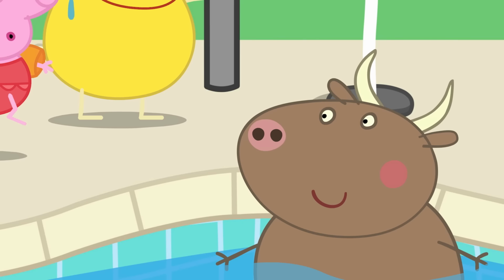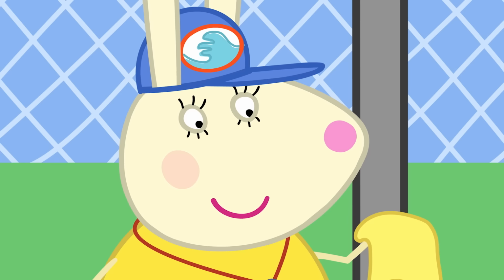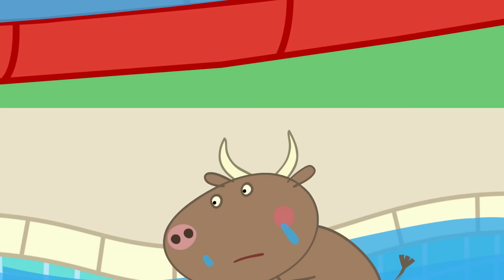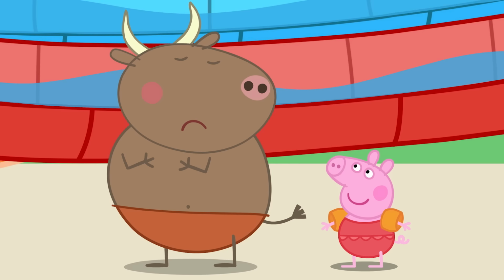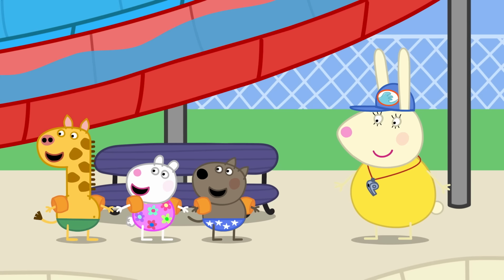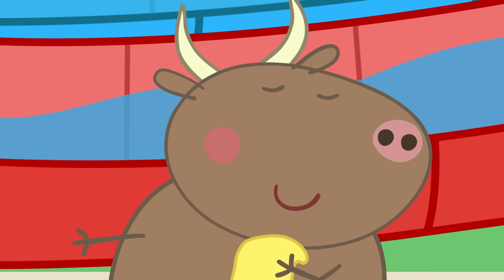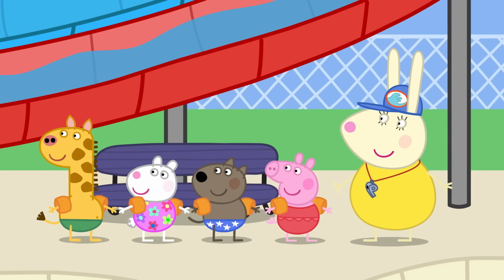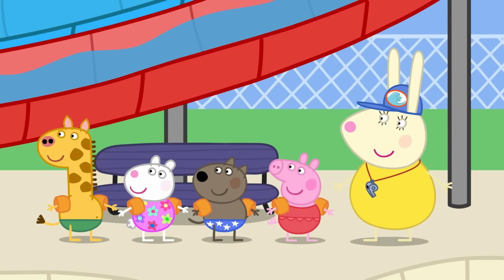No splashing, Mr. Bull. Whoops! Sorry, Peppa. Sorry, Miss Rabbit. That's okay, Mr. Bull. The second rule is no running. Silly, Mr. Bull. No running. Sorry again. Mr. Bull doesn't know any of the rules. And the last rule is everyone must have a simply splendid time. Have a splendid time, Mr. Bull. Oh, ho, ho, ho! Right you are, Peppa! Enjoy the pool, everyone.